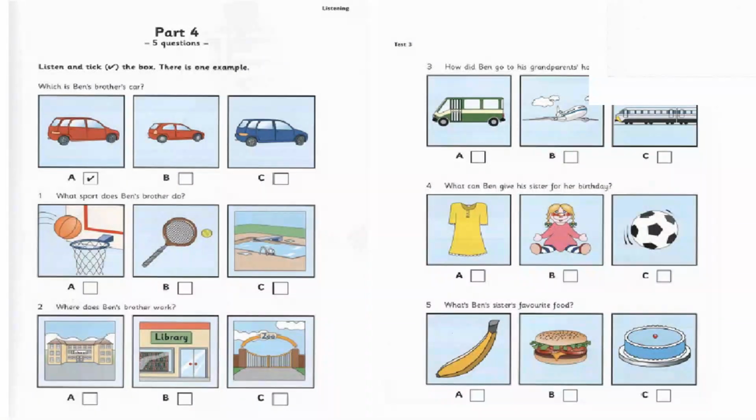1. What sport does Ben's brother do? What sport does your brother do, Ben? He plays basketball every weekend. Does he like swimming or tennis? No, he doesn't.